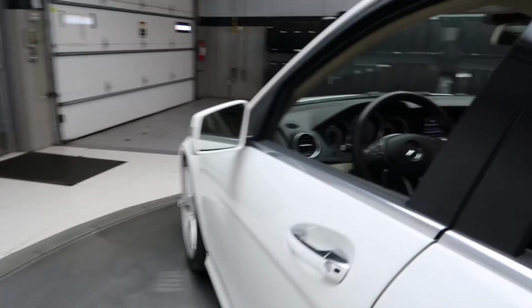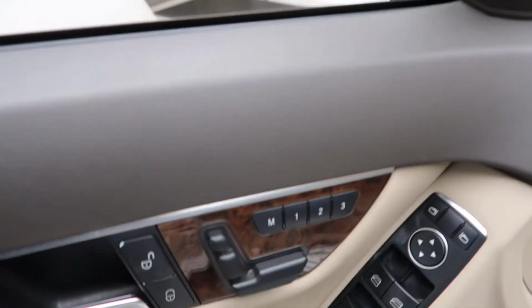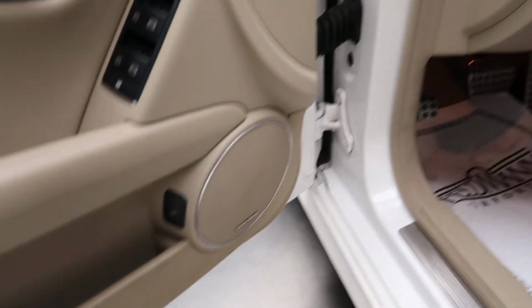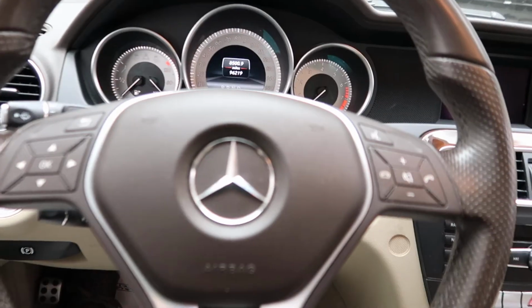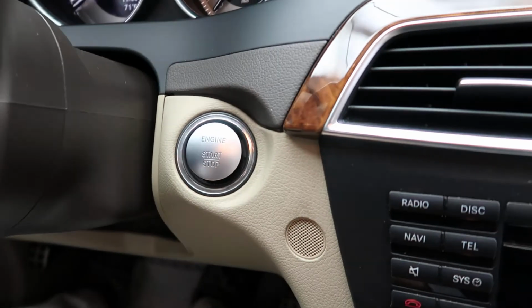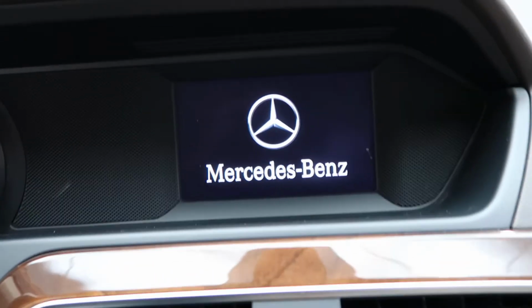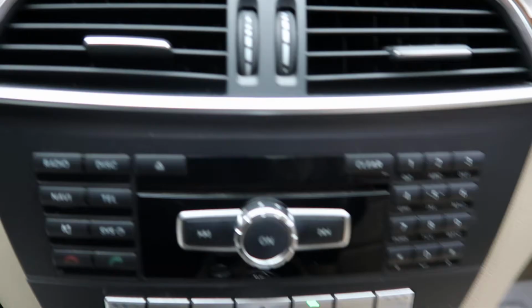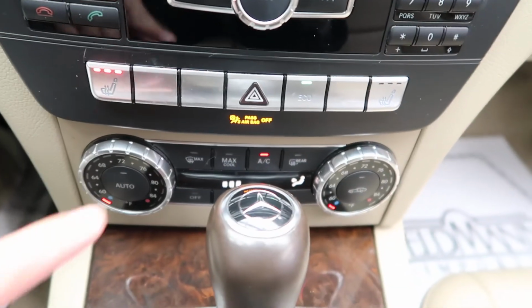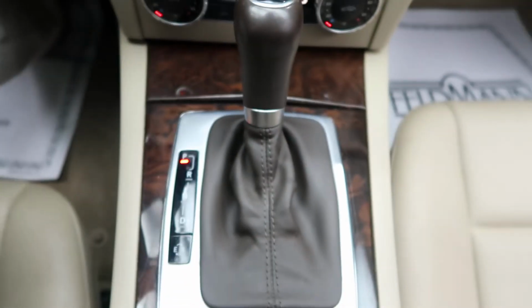Come alongside, this one does come with the Premium 1 package, which is going to give you memory seats, power windows, Harman Kardon sound system. Hopping in, we've got our steering wheel controls, a push-start ignition, media display, hard keys for our media display, heated seats, dual climate controls, automatic transmission.